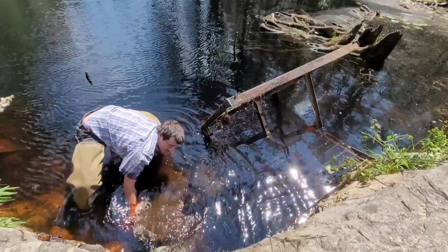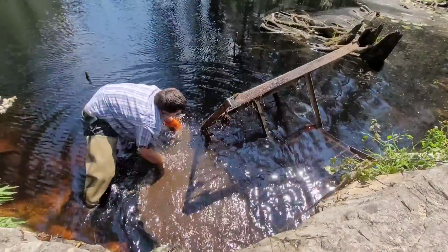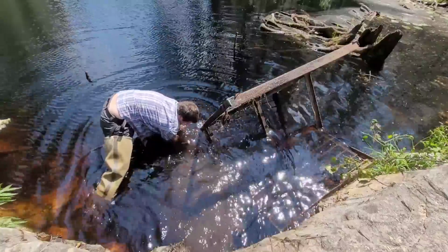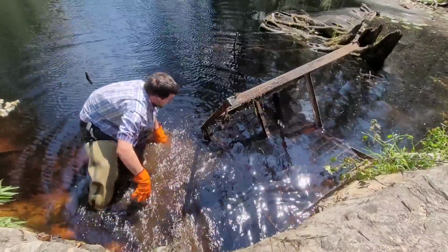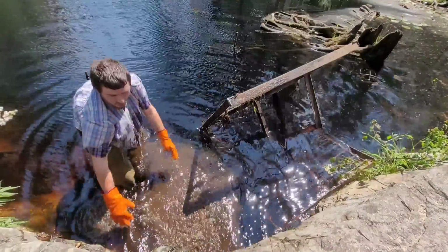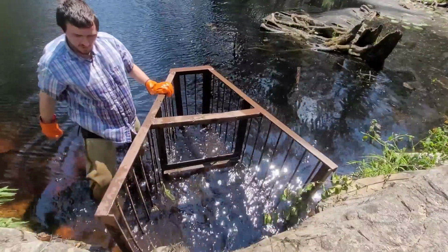I'm getting it back down to sandy riverbed. That's what I'm feeling. Trying to get rid of all the sticks. All right, let's see how it seats. Wow, we actually got it up to it pretty nicely.